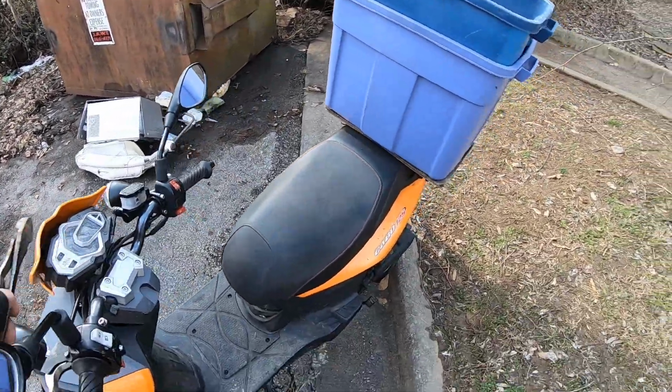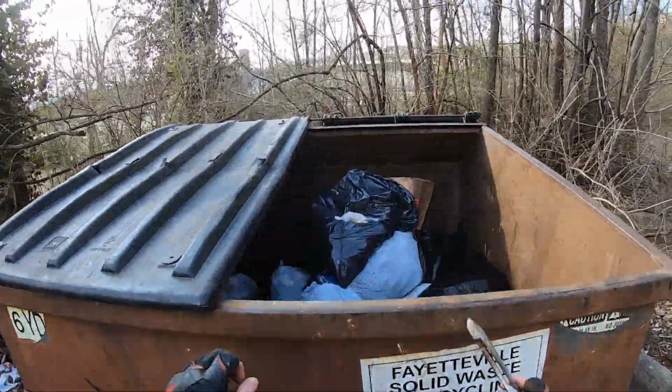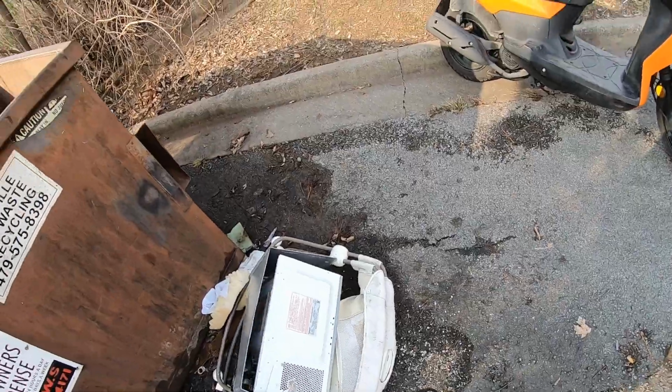Gotta be careful on these hilly sections. How I parked the scooter, that is. What do we got here? Oh, scrapola.